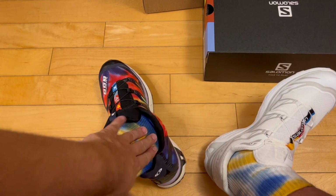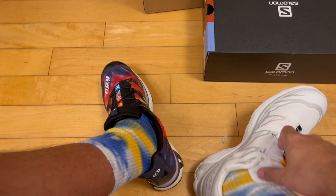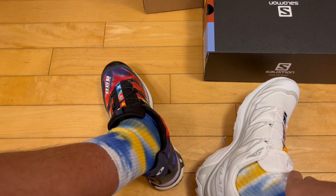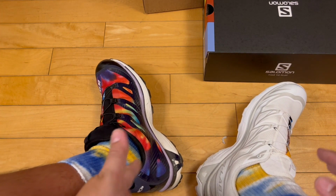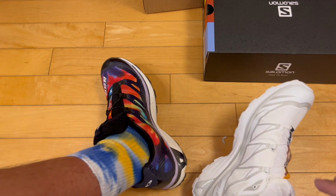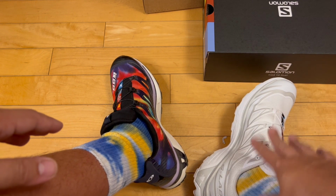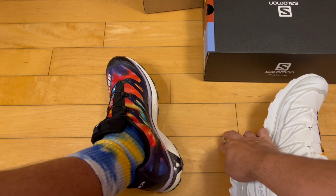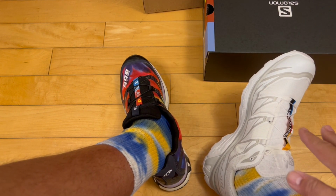Again, if you like a snug fit, go true to size. When standing up, these feel real nice. I like them a lot. Other differences that they mentioned, I don't know how true it is, they're making a lot of these nowadays, but they tend to go more wild colors in the XT4. They tend to go more earth tone, full solid colors in the XT6s. Again, not sure how true that is, but they have a variety of colorways, that's for sure.